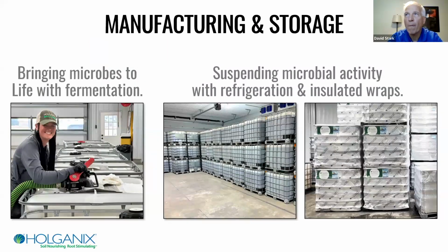One way you can tell, and so you might be thinking, well, gee, what's so hard? Why doesn't everybody just sell the right biology? Fungi in particular are harder to stabilize. So our product, with over 800 species of bacteria, fungi, protozoa, amoeba, we have to refrigerate. And it's living biology. The only way we can stabilize it is to chill it down and put it to sleep. And we put it in insulated wraps on the totes so that when you get it, it's cold. You've got 4 to 8 weeks to work through it. It'll tell you when it goes bad.